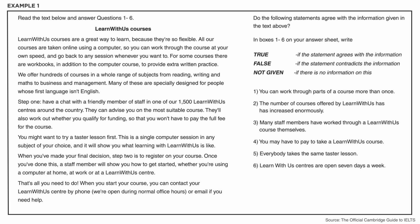So from this example, we find out that Learn With Us courses are flexible. There are hundreds of such courses in a whole range of subjects, from reading to management. Step one is to have a chat with a member of their staff in one of their centers around the country. We can try a tester lesson first. Step two is to register for the course, and that's all that's to be done. Now we know what information is where, let's quickly move on to the questions.